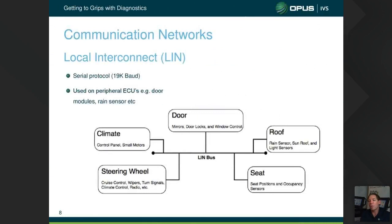So the next communication network we see, LIN. LIN is quite common these days. It's a very robust system. It's a very simple system. It's a cheap system. It's cheap to manufacture and cheap to implement because it cuts down on the number of wires that we use in a vehicle.